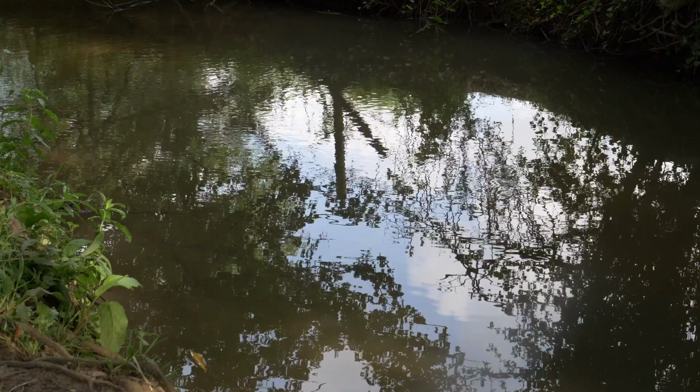Chalk streams are also very gently flowing, and this means they have very little erosive power, so if any modifications are made to the channel, they don't have the power to fight back against this and erode it away or cause any damage to any modification. So any modification that's done to the channel will actually stay there permanently, more or less.